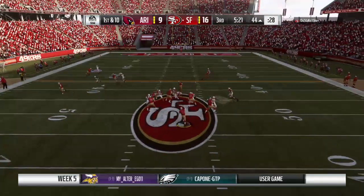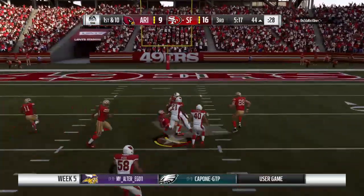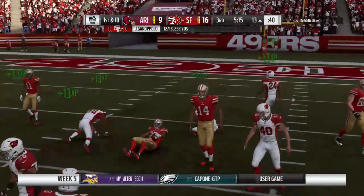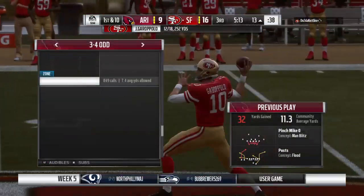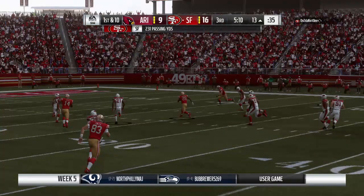Here's Garoppolo on 1st and 10. Now he'll dump it underneath to his running back, complete, and all the way inside the 15 before they drop it. A gain of 32 that time.